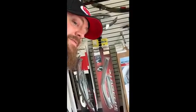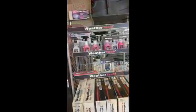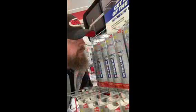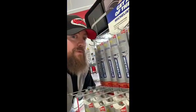Window visors, seat protectors, and we can get you some new bright headlights. Whoa. WeatherTech stuff, like floor mats. Windshield wipers too. Roof racks, kayak racks, bike racks from Thule. Seat covers.